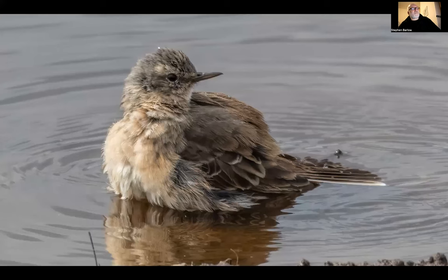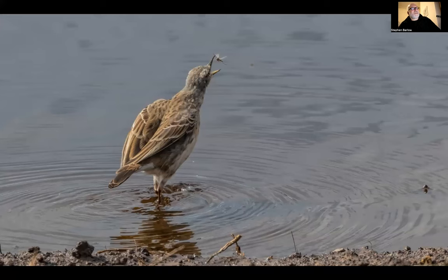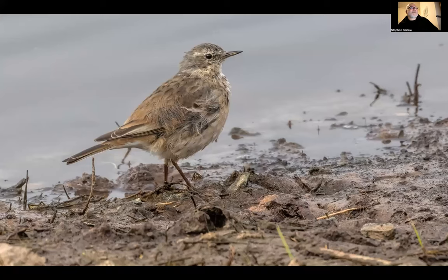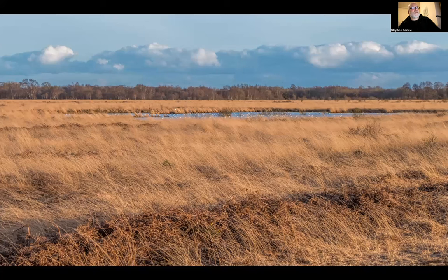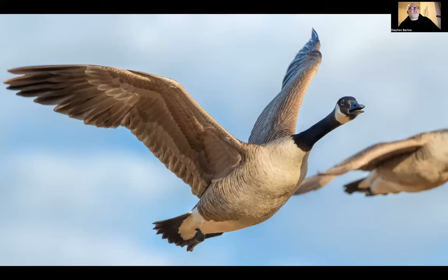This year we had vast numbers. Here's the water pipit catching a fly, looking a bit scruffy after a bath. And the other thing is we get large numbers of black-headed gulls, which turn up around the end of February, early March. They breed on the pools. I think they're an amber-listed bird in Shropshire because they've declined a lot on the breeding grounds. You can see a typical pool there with a lot of black-headed gulls on it. This would probably be late February, early March. I think it's early March, this one.